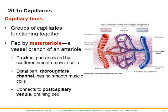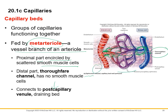Next up, they talk about capillary beds and how they function. So they mention this term metarteriole. This is a vessel branch of an arteriole. So you can see right here, the metarteriole. The proximal part is encircled by smooth muscle cells. So we're going to see these pink circles, and we call these sphincters. There's also a channel that goes through, this thoroughfare channel. And then it's going to connect to the venule side. So it's arteriole, capillary bed, venule. Arteries coming this way, veins going this way.